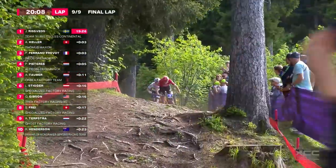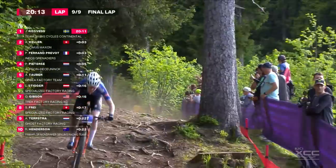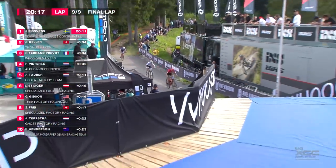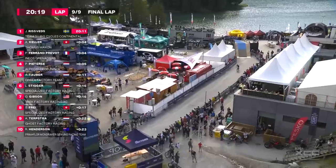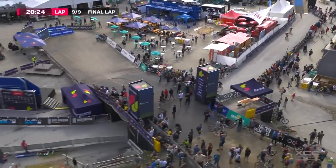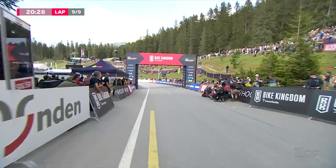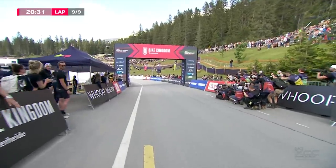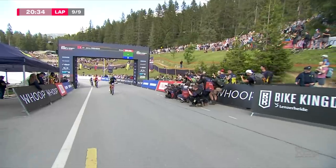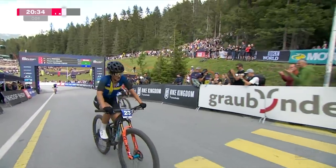Jenny Rissveds now gritting the teeth. Keller still winching on, trying to get the gap down. I don't know if she's going to be able to do it though. Peterse riding behind the world champion. Pauline Ferrand-Prevot trying to zero in on Jenny Rissveds. Jenny Rissveds rounds the right-hander, and she is going to win. She is going to win her third here in Lenzerheide at Bike Kingdom. Jenny Rissveds takes the win at the second round of the UCI Mountain Bike Cross Country Short Track World Cup.